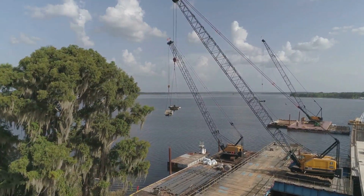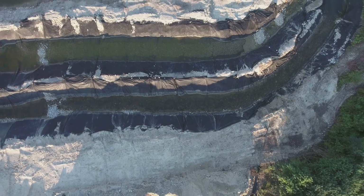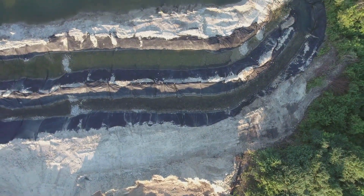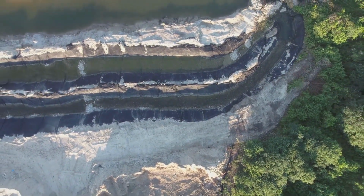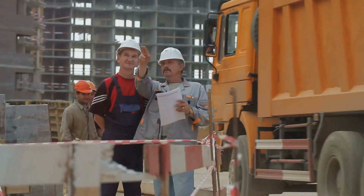Next, we explored the various construction techniques employed in these remarkable projects. From cofferdams that hold back the water to allow dry construction, to immersed tube tunnels that are built section by section and then sunk into place. Each method is a unique solution to the complex puzzle of building beneath the water's surface.